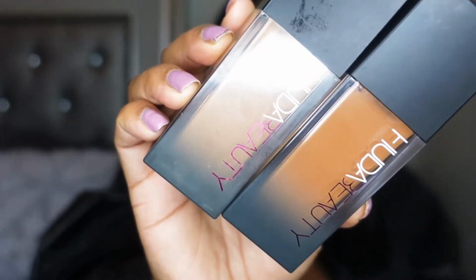Next foundation comes from Huda Beauty, and this is the Luminous Matte Foundation. When this first was released, I was a little confused by luminous matte. I just feel like that was just a buzzword, because nothing about this foundation is luminous. This is straight up matte. It's full coverage. This was made for the oily girls. This is perfect for summertime.